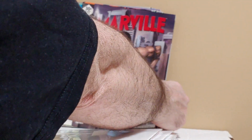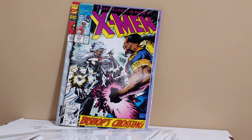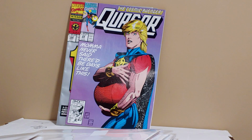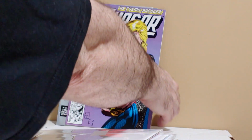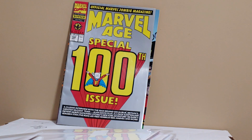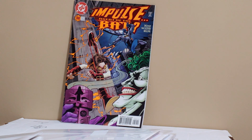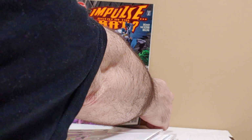Marvel number 1. This is the Whitman version of the Marvel 2-in-1. Second appearance of Bishop, X-Men 283. Quasar 29, the Vanity Fair cover homage. First appearance of Sleepwalker, Marvel Age 100. Justice Society number 1 is the first appearance of Jesse Quick, I believe. Impulse 50, it's a Joker cover, and first appearance of Inertia.